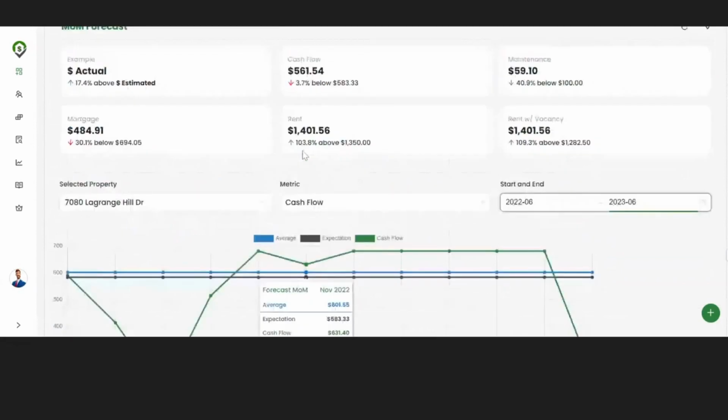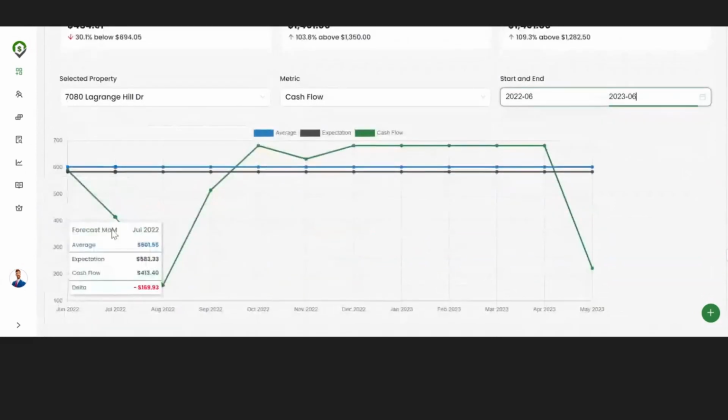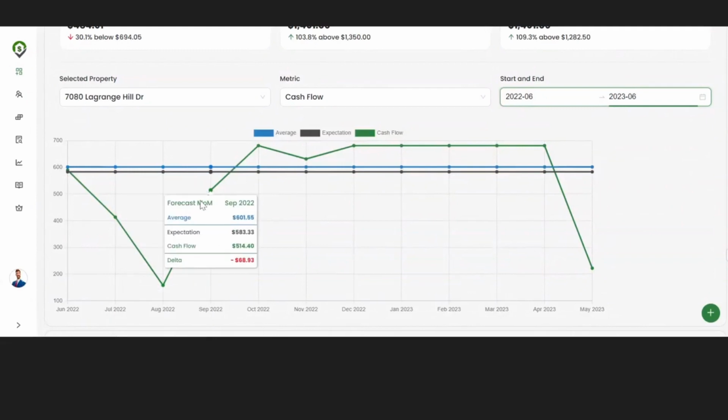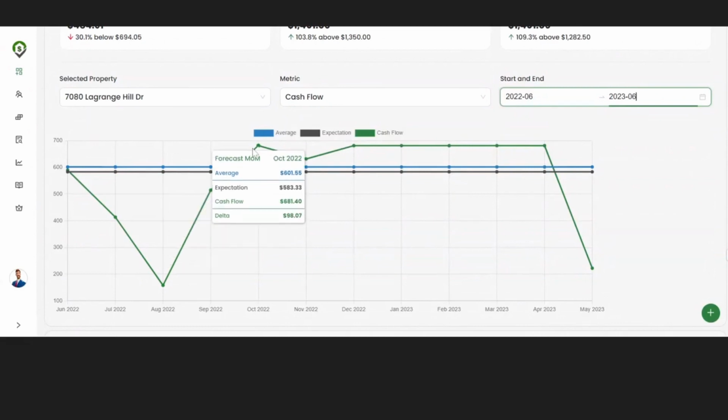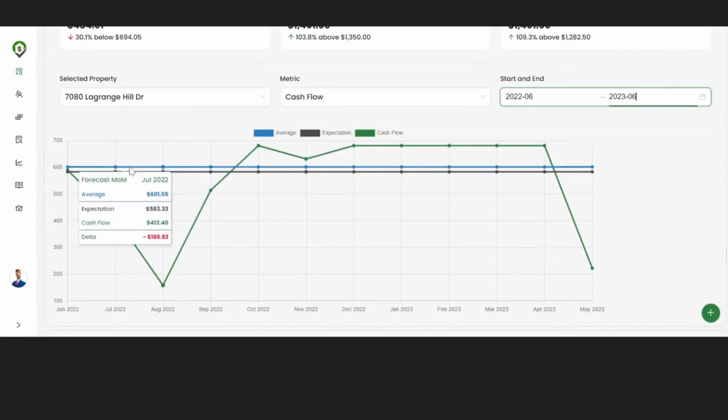I have my expectation, which we saw up here, was going to be $583. And then you have our month over month, so 12 months from June 2022 to June 2023, because I haven't yet received my July statement. I'm going to receive that early August. Every single month when my reporting is added in, from money in, like the rents received, to money out, like the mortgage or utility expenses or any maintenance or repairs, you can see how this unit performed over time. What that develops is this blue line.